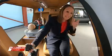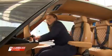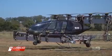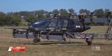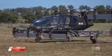That one small hover off the ground is one giant leap for Australian aviation. Forget your car, forget sitting in traffic. Meet Vertia, an electric aircraft that's set to revolutionise our daily commute. People put men on the moon, then of course it's not going to be that hard to fly you from one side of a city to the other.